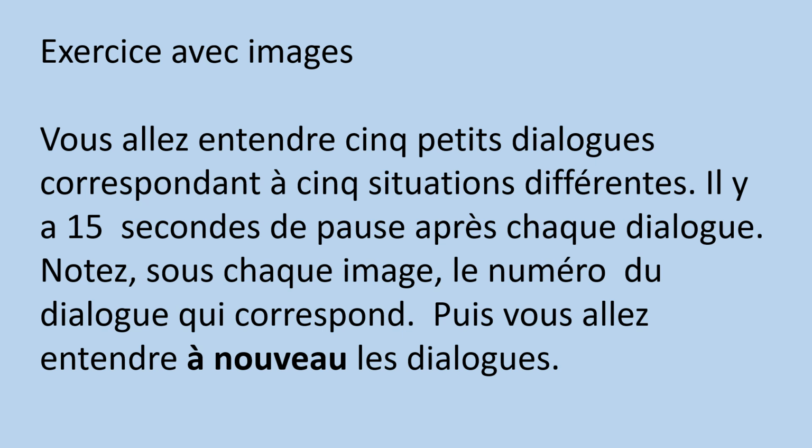Puis, vous allez entendre à nouveau les dialogues. So I think you understand everything here, except probably entendre à nouveau. Entendre à nouveau means to hear again the dialogues. Now be careful, because in some of the exercises, they give you 6 pictures but 5 dialogues, so it means that one picture is not part of it, so be careful.